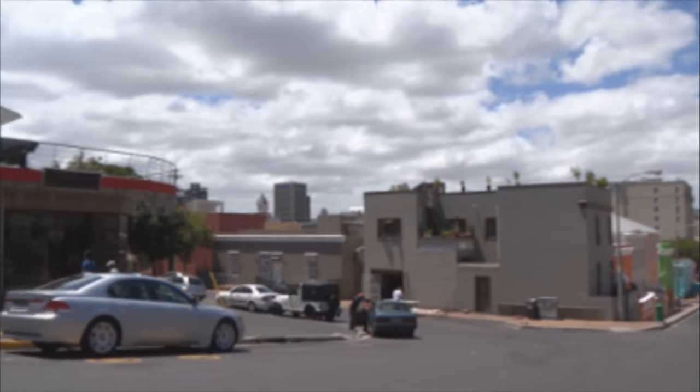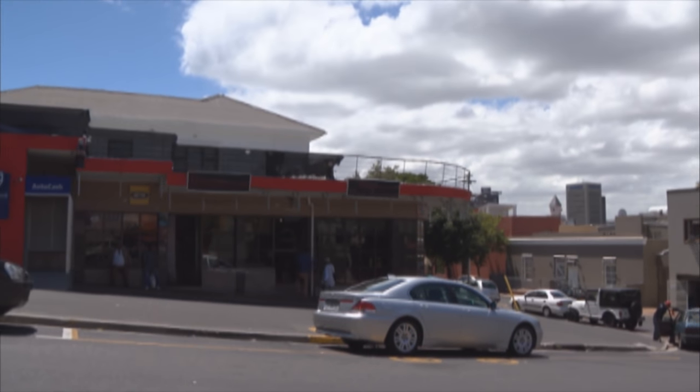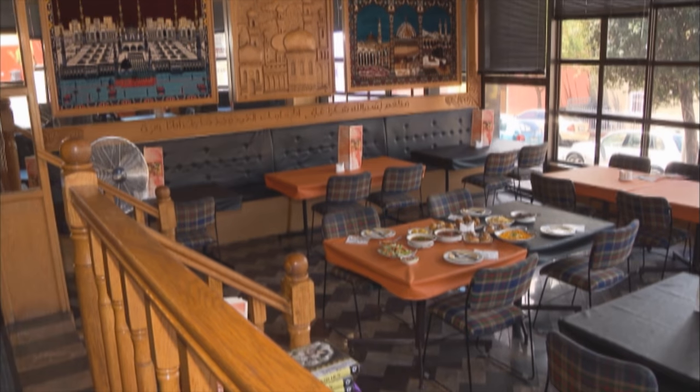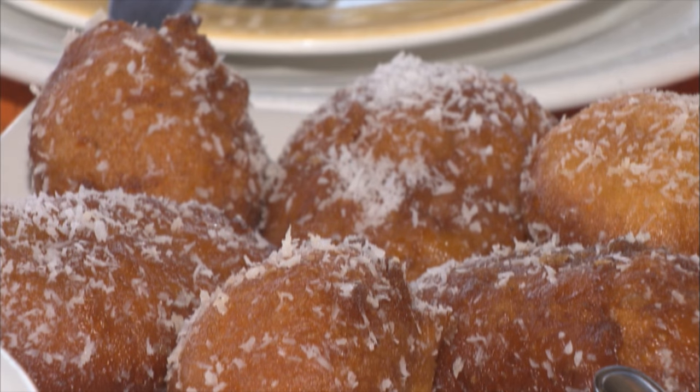BoKaap, thank you so much. I'll leave you to it. Okay, thank you very much. The spices had whet Michelle's appetite. Wow, look at that spread. It's all ready for us.